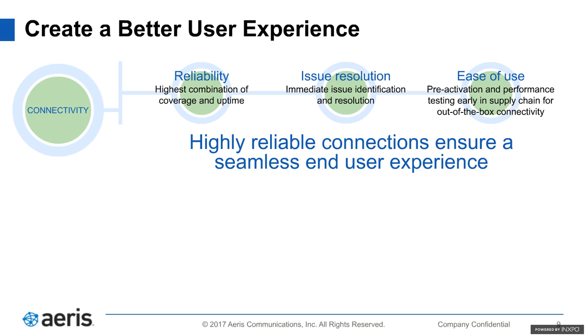But uptime is also important because when that device goes down, if there is a network issue or a connectivity issue, then that customer is having a very poor customer or user experience. Not only that, specifically to the healthcare space, a lot of these solutions are very mission critical in that these devices have to be transmitting very important information about that customer. If the device doesn't have a reliable connection, then it almost defeats the purpose of what it's trying to accomplish.